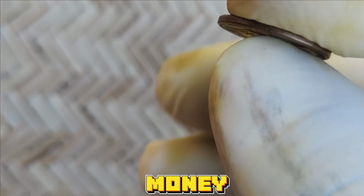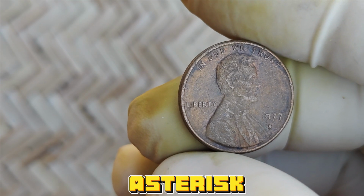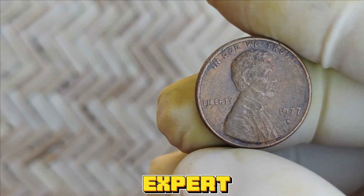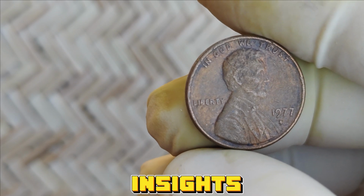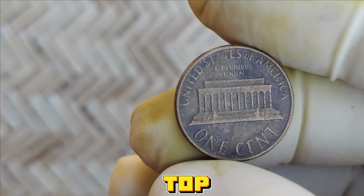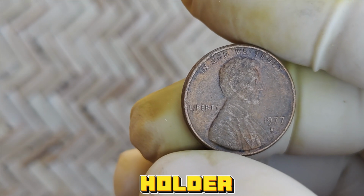Now, let's talk money. If you believe you have a rare 1977 Lincoln penny, here's what you need to do: get it graded, send it to a professional grading service like PCGS or NGC for authentication; consult an expert, visit a local coin dealer or attend a coin show to get professional insights; sell at auction. Platforms like Heritage Auctions, Stacksbowers, and eBay are great places to get top dollar. Don't clean it. Cleaning a coin can reduce its value drastically. Always keep it in a protective holder.